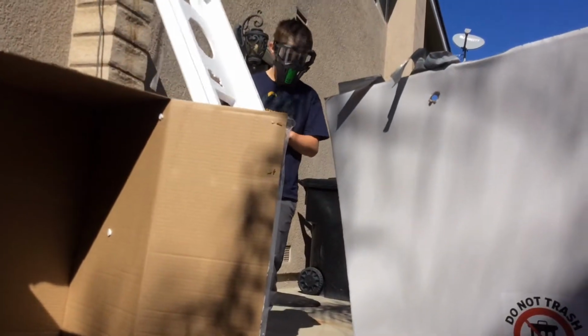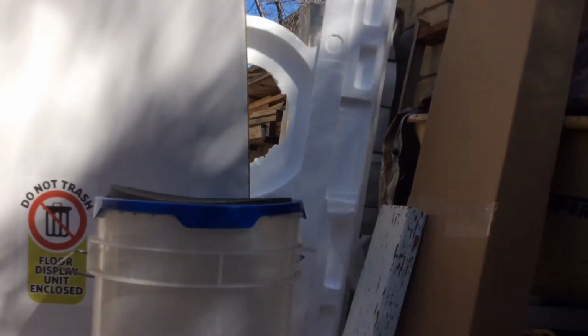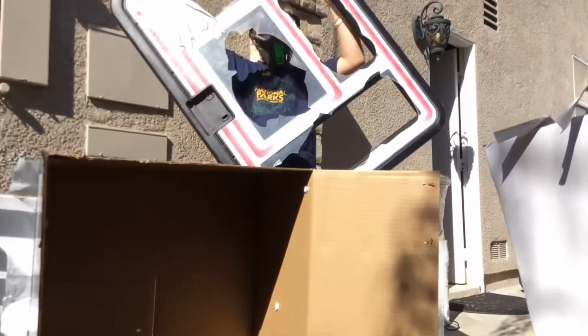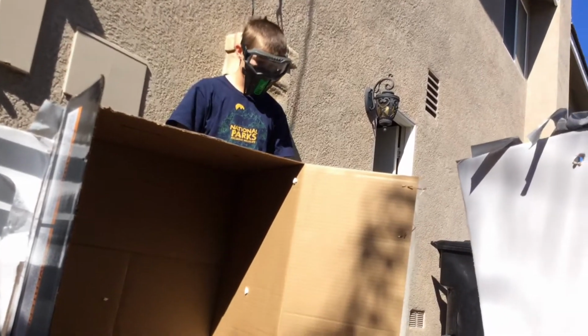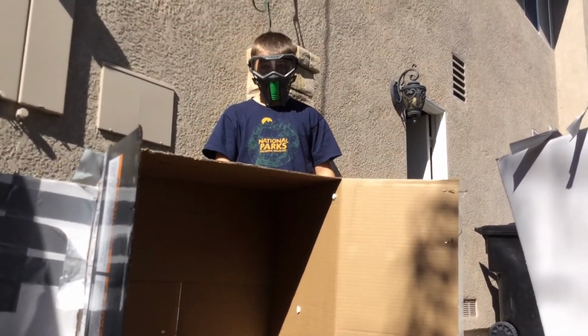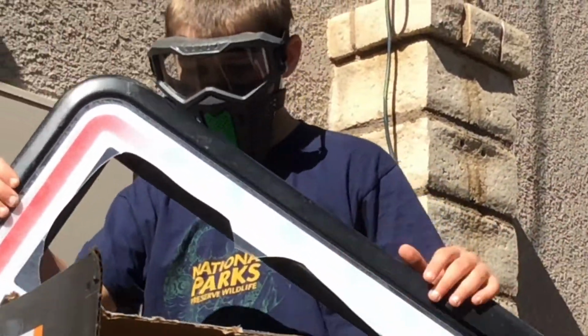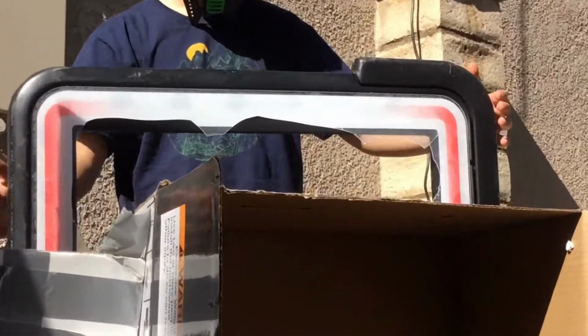That's funny. Alright, now we're making the insulation. We got like a little peephole, I guess. Yeah. Alright, where should this go? Oh, that could be a window. Yeah, but where? I don't know. You guys could see the holes in it.